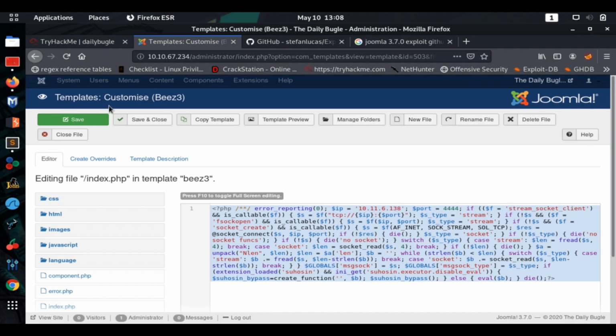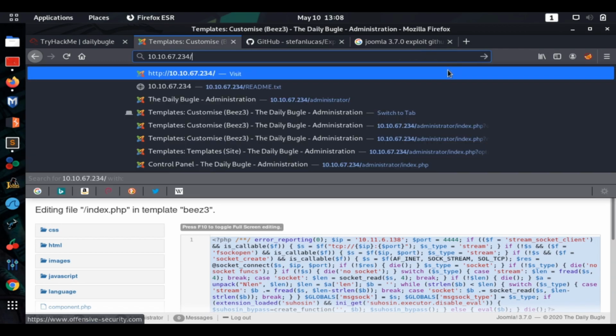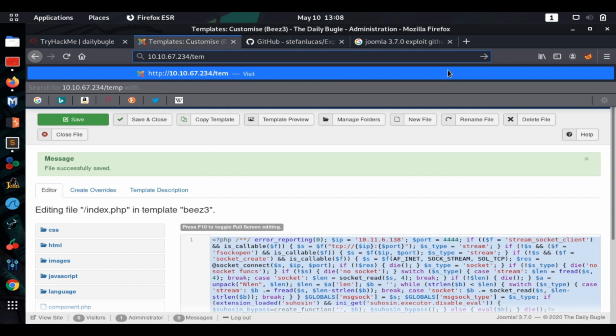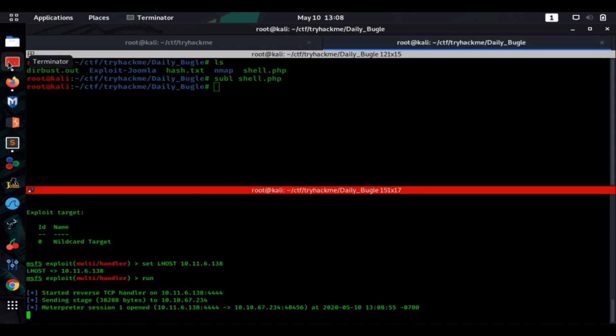Okay. Come back here. We're going to save that. Now that that's saved, we can actually go here. Go to templates. These three index. That's PHP. It should work. Oh, we got our meterpreter session.